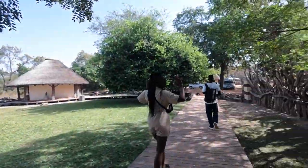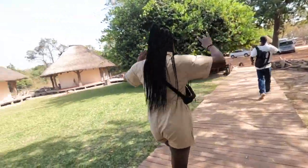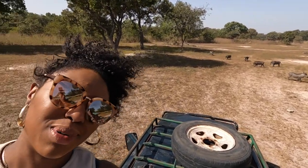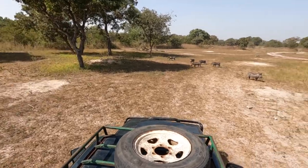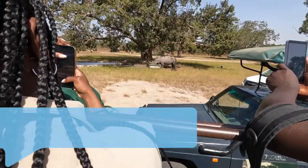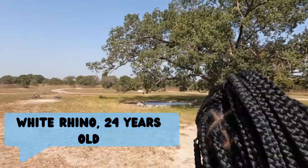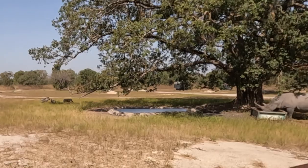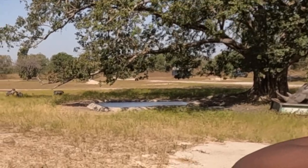Alright, so at the safari park. Oh look, lorries. Hopefully I'm gonna go see some animals. I'm in Senegal. Oh wow. Oh my gosh. Behind me you can see some pumbas, aka warthogs. We have a rhino and a pumba, aka a warthog. Oh, I need to zoom in on that thing close.